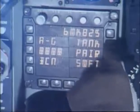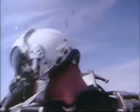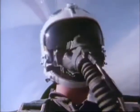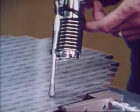The heads-up display projects vital information onto the HUD weapon sight glass directly in front of the pilot. So in action, his eyes need never look down into the cockpit. And all of the hand controls are placed for almost fingertip control. The F-16 also employs advanced radar for search, weapons control and guidance.